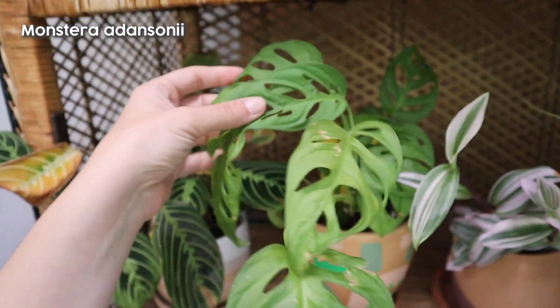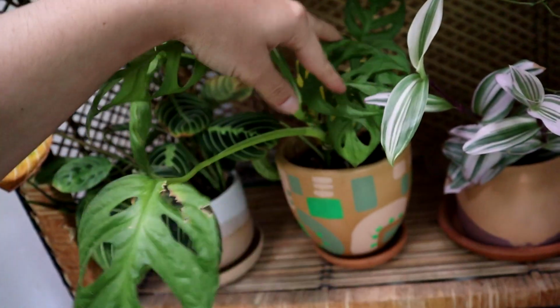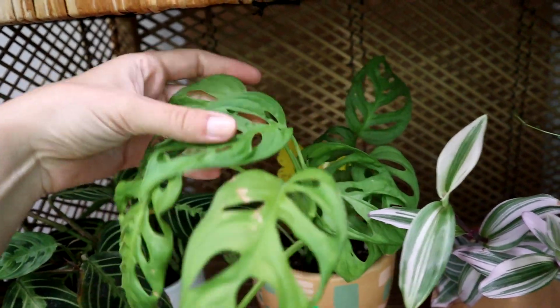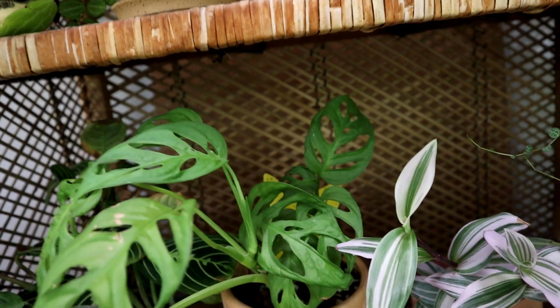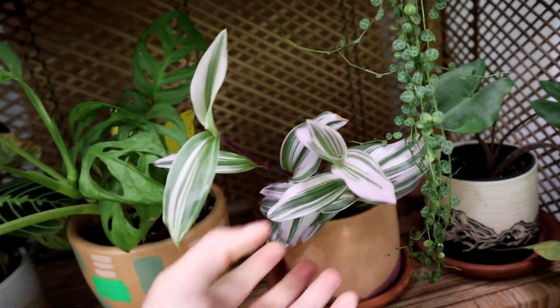This is a Monstera adansonii I also got from Planting the World Red, Ashley. And yeah, not much to say about it. I mean, this was really the Monstera adansonii that made me realize that I do like the plant. It kind of came back from the brink of death a few times, so it's definitely super hardy and sturdy, and I love it. And then this is my Tradescantia Nanook.